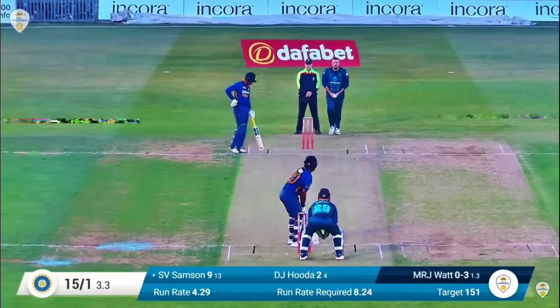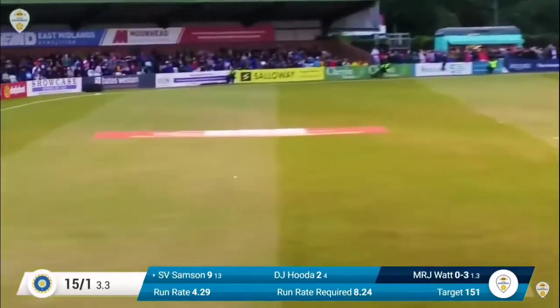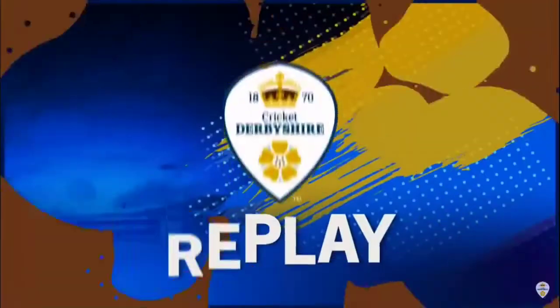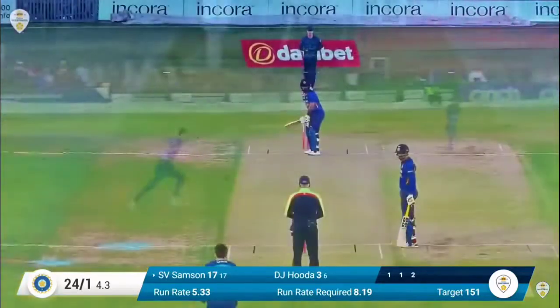Watson again bowls. This one is sliced over the head of Matty McKiernan at short third man and away for 4 runs. Slightly fortunate for 1. He looked like he got away with that one there a bit, Samson. He sort of frees up his first over.